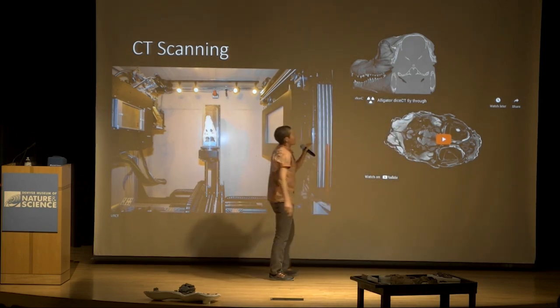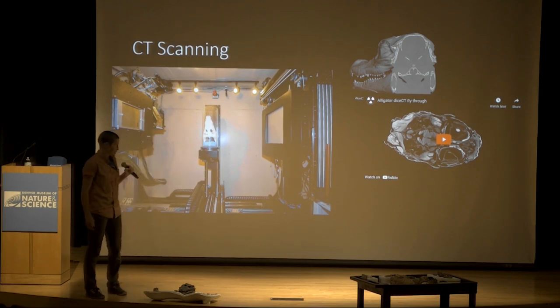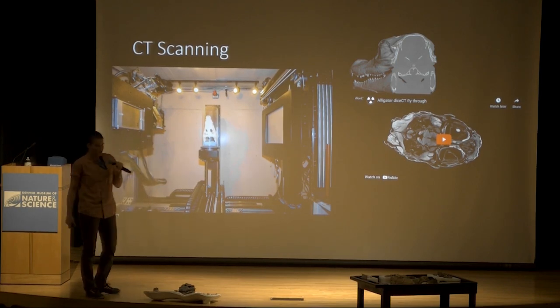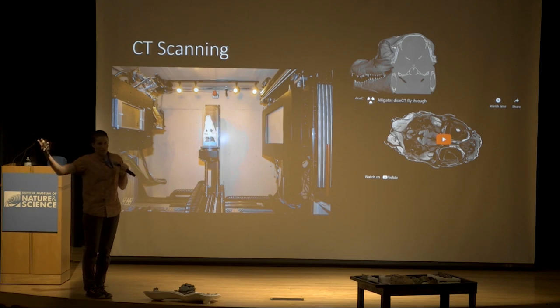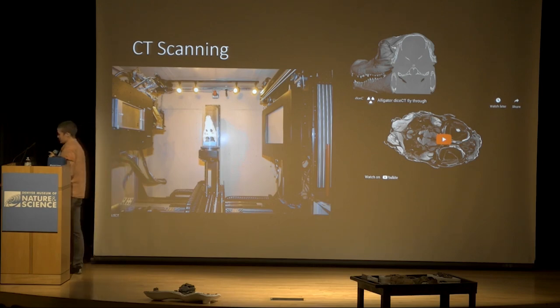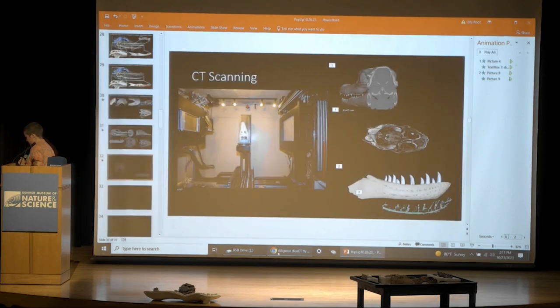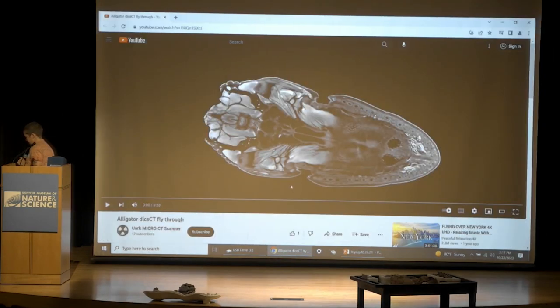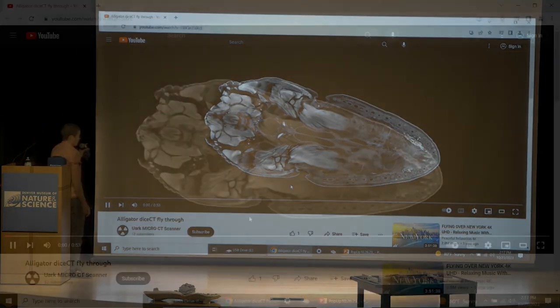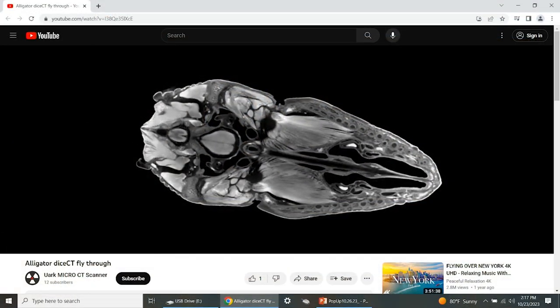But since I was using living animals to validate some of these things, I use this method called diceCT. So you take your recently dead animal and you dunk it in a bunch of iodine. When you do that, the iodine bonds to anything with a lipid in it. So all these soft tissue structures.